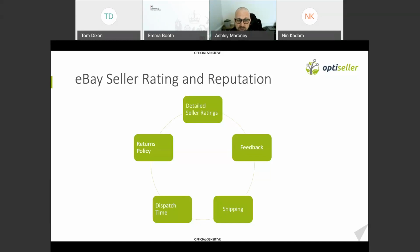From our perspective, as I mentioned earlier, it's really, really important that you not only look at what we've just gone through in terms of optimizing your data, but also really carefully managing your seller reputation and ratings on eBay.